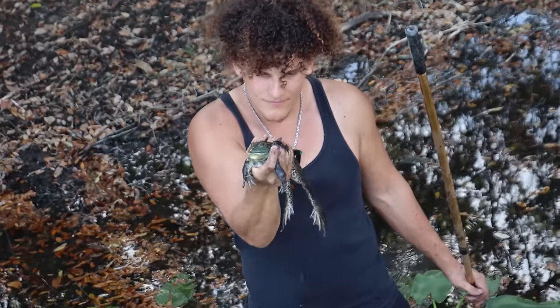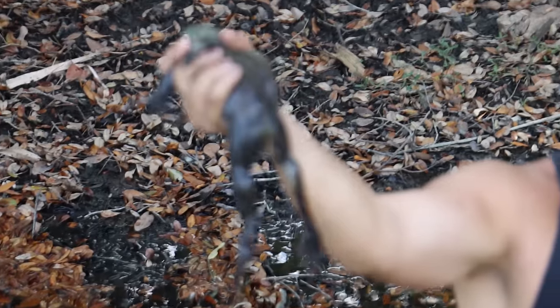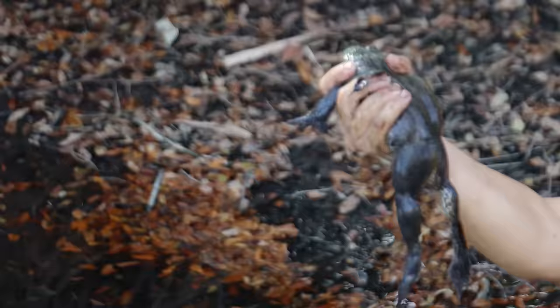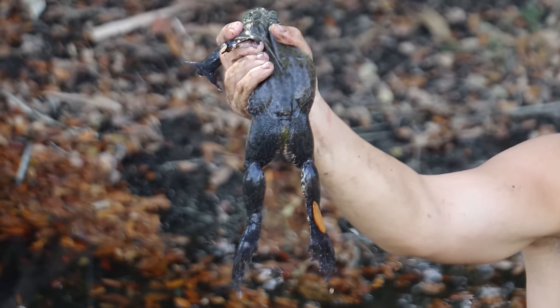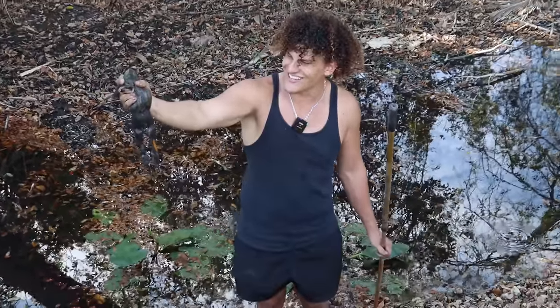These things are dying with the herbicide. Oh, it just crapped itself. What? Look, you see it? Hold on, hold it right there. Don't move. Bro, it's literally crapping itself. Oh, got it. To the camera. Oh, it's leaking right now. Oh, you can see it running down his leg.